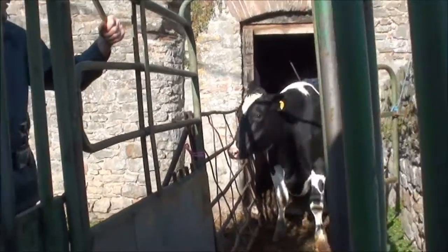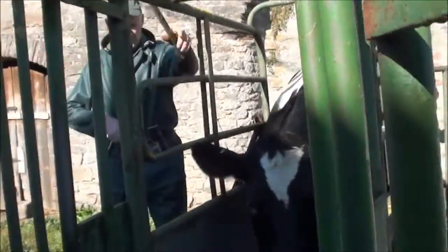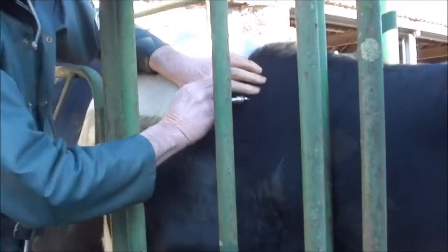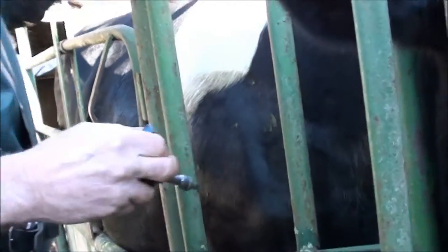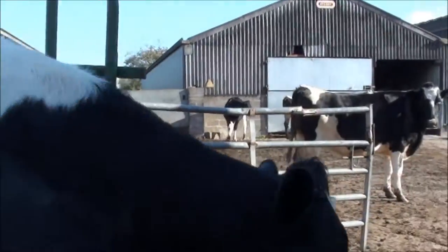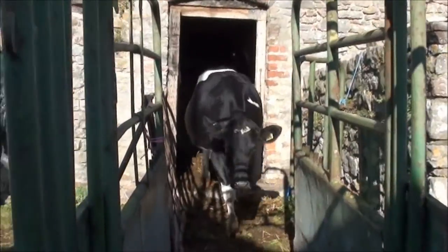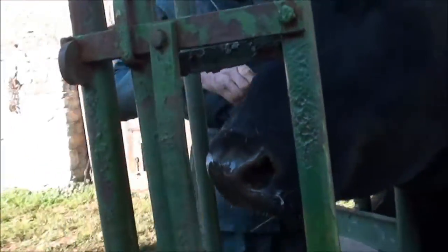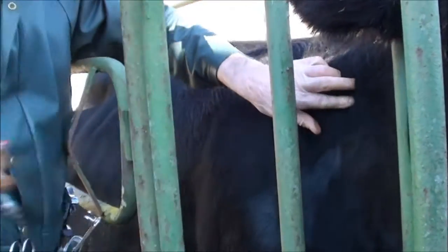Okay. Is this the one? Quite a big heifer, machine calf. Oh, she is. This machine. Yeah, 547. Is that the one? 547. Six, six. Here we go. Five, eight, six. Yeah, 586. Six, six. There we go.